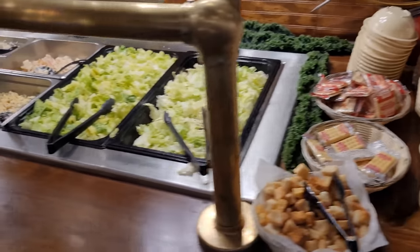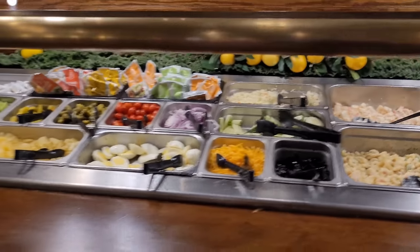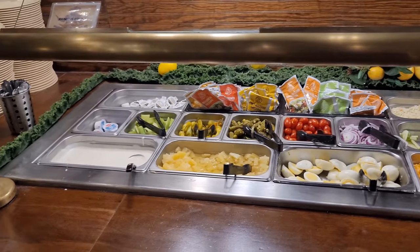And then you've got the salads. So you can make yourself a nice salad right here. And that's pretty much it.